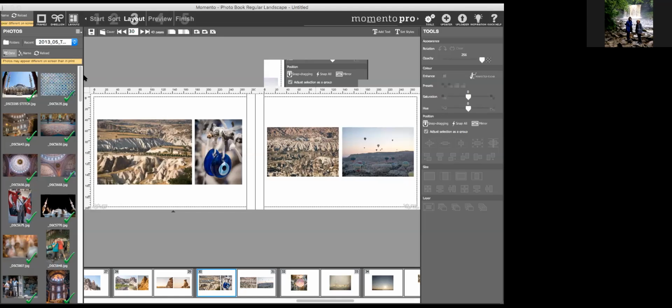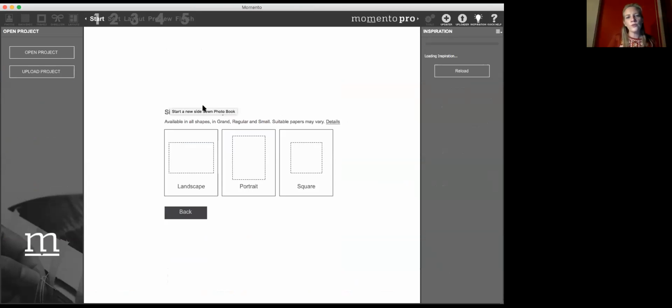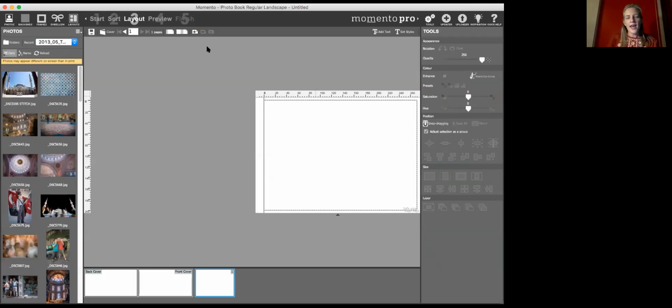All right. So now I'm going to go back to start the book again. I'm not going to bother about saving that. Once again, I'm going into photo books, choosing side zone, landscape, and regular. But this time I'm going to go with the manual option. And now we are in the main part of the software, the layout interface.